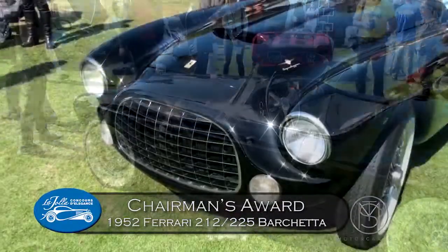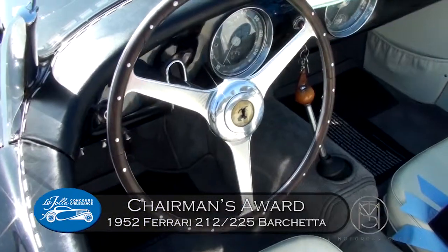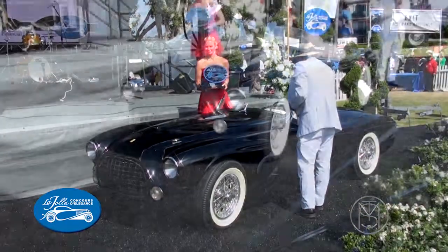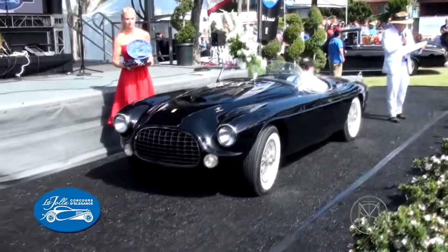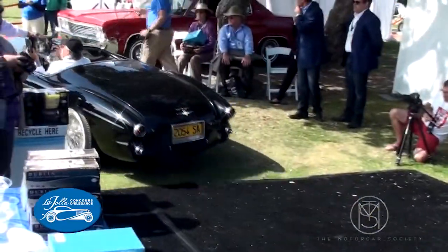Peterson, Dana, this car, how does it talk to you? You know, this talks to me when it's about 6,200 RPM. You've got the V12, it just sounds like an orchestra. It's beautiful. So here you go, the Chairman's Award. Thank you, and thank the Peters Museum. We so much appreciate the world-class museum and its support of the La Jolla family.